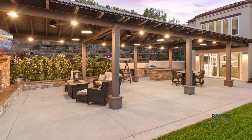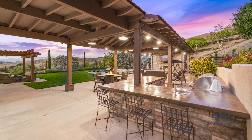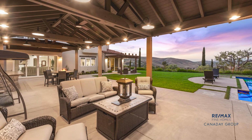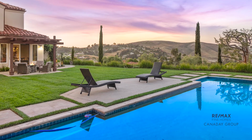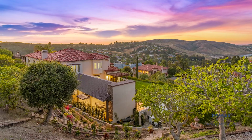The most wonderful outdoor kitchen. Again, the most incredible views, and from the pool, and from the cabana, and from the kitchen, and from a view spot that you could see not only Marbella Country Club, but the sunsets as well.